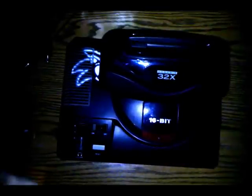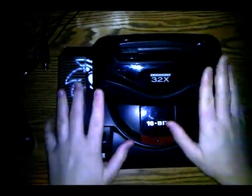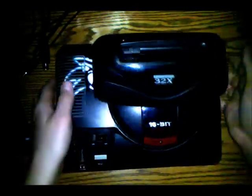Okay, so next, here is the 32X, and here it is on the back of a Genesis Model 1. Now, I'm going to show you how to hook this beast up. Okay, so here you've got, let me just get the camera right, here you've got the 32X on the Model 1 Genesis.